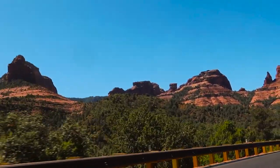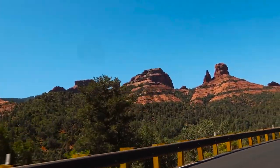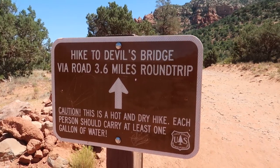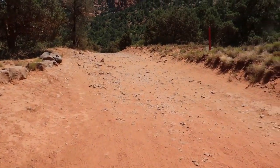All right, first adventure of the day is Devil's Bridge. I parked along the road back there. I'm headed up a street right now, I forget what it's called, but we are headed to Devil's Bridge here in Sedona, Arizona. 3.6 miles round trip. Let's go.